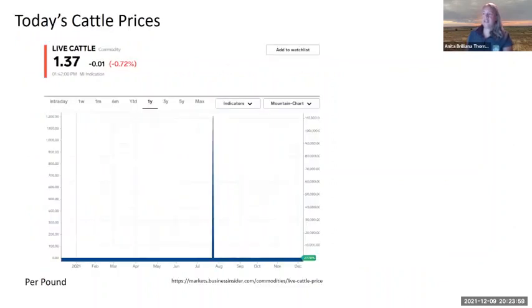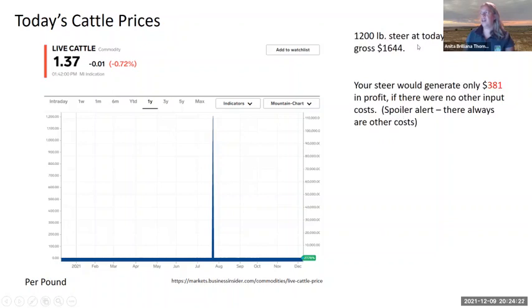Okay, so today I was looking at today's cattle prices, and again, markets.businessinsider.com has up to the minute information. So right now, cattle are really low. We had this cool spike where you could have just sold everything and never had to worry again. Here we're back down again, and we're at $1.37 per pound. So if we sell our 1,200 pound steer, today's prices would be $1,644. So your steer would generate only $381 in profit.